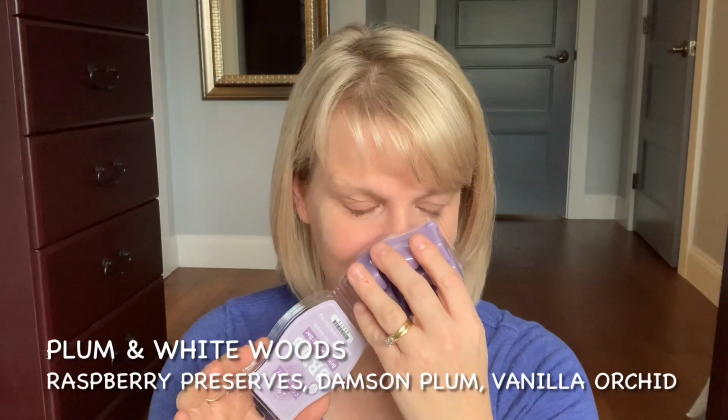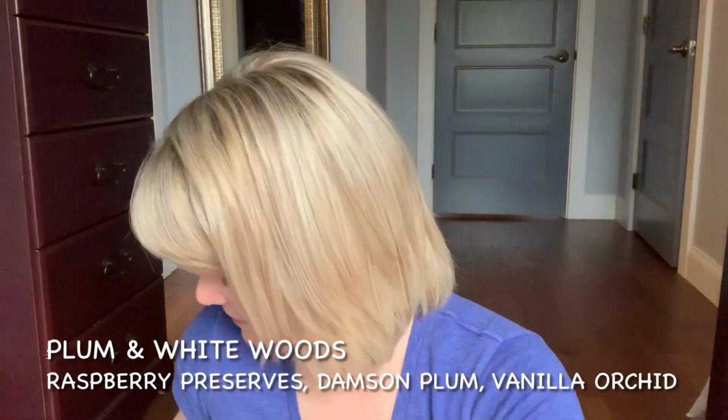This one I love, Plum and White Woods. This one will discolor over time, so just keep an eye on it, because I recently used one. It was almost like a greeny tinge. Oh, this is phenomenal. I love this one. It's a little bit feminine, it's perfumey, it's pretty, it's elegant, it's very long lasting. You get a little bit of plum, there's raspberry preserves, there's vanilla orchid, I believe, and there's obviously white woods.